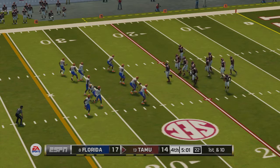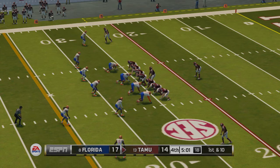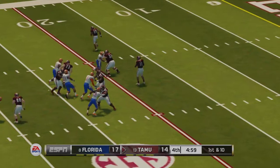It's going to be interesting now to see if this quarterback can put that last throw behind him. They just gave the defense a gift by handing them the lead with that last interception. Now they've got to play from behind.